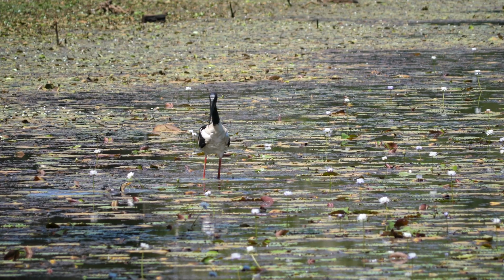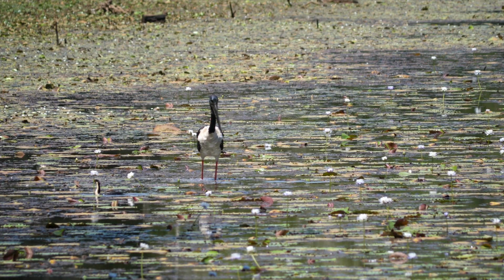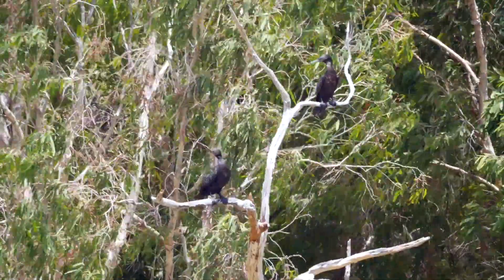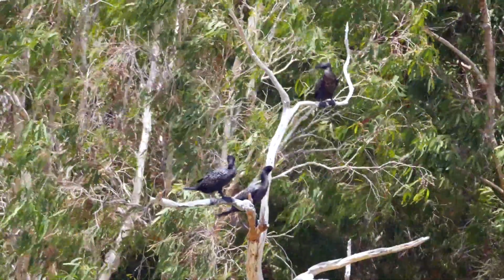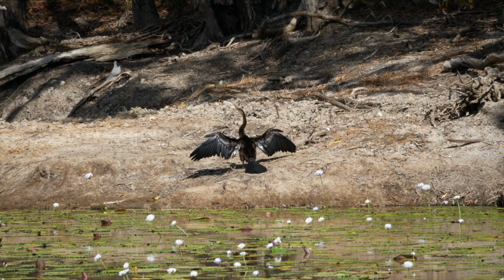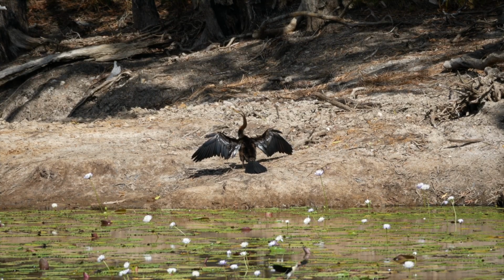This little pied cormorant, here giving a stork a bit of a fright, catches fish by swimming about, as do these ever-watchful little black cormorants, looking for some fishy action. Darters too hunt underwater, however, lacking oil in their feathers, have to dry their wings before they can fly properly.